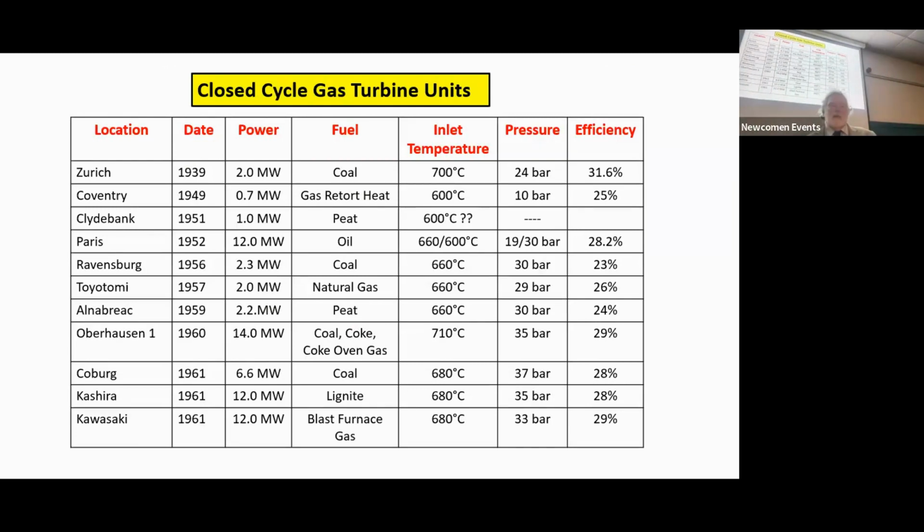Well, there were probably about 15 to 20 closed cycle units sold by Escher Wyss over the years. And they're all basically much of a muchness, maximum output round about 12 megawatts, turbine inlet temperature 650 to 700 degrees, pressures round about 30 bar or so, and the efficiency for the size that they had was quite good, 30%. But they were stuck there. Okay.